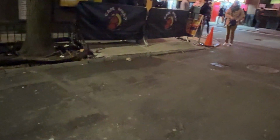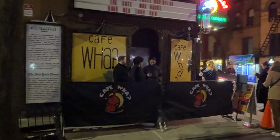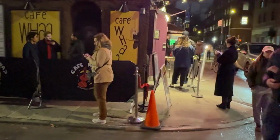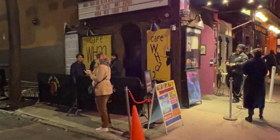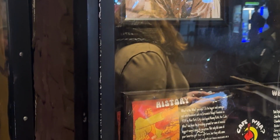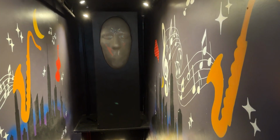on the left. So the club, as I said, opened in 59 and has just had a whole lot of fantastic artists. Dylan, Hendrix, Springsteen have all started their careers here. It's also been a comedy club. Woody Allen, Lenny Bruce, all kinds of great performers have all started here. And tonight we're seeing this show, Bob Dylan's Greatest and Strangest. And these advertisements all show kind of the fun times that are in store when you head into the show.